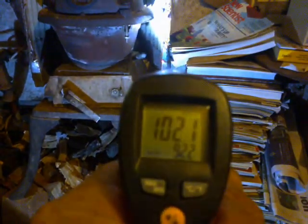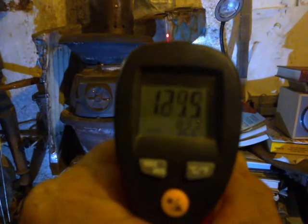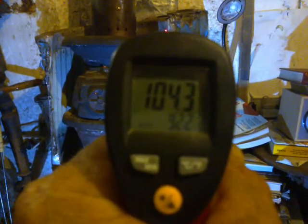Over here on the outlet side, 220, 130, 185, 190, 227, 234, 160. So you're looking at 104 degrees Celsius at the bottom of the outlet side of the heat exchanger. Up there towards the top, 105 degrees.